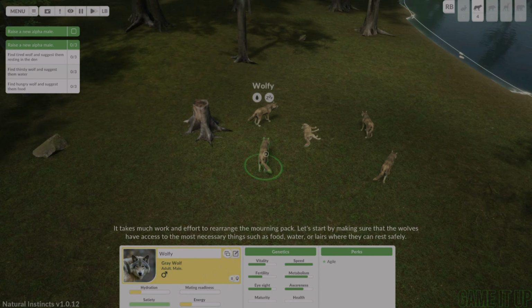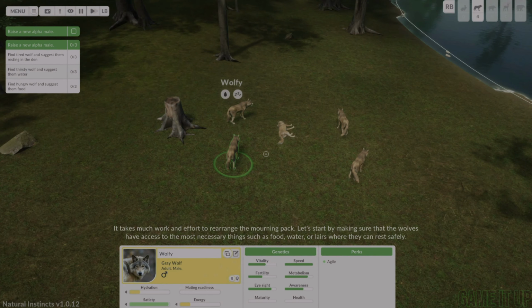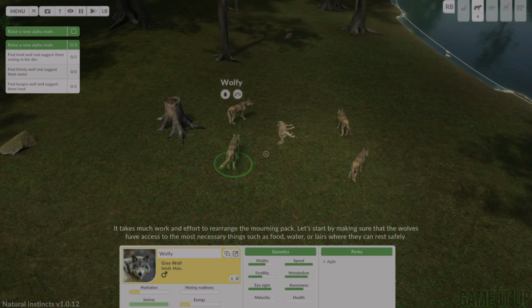It takes much work and effort to rearrange the mourning pack. Let's start by making sure that the wolves have access to the most necessary things such as food, water, or lairs where they can rest safely.